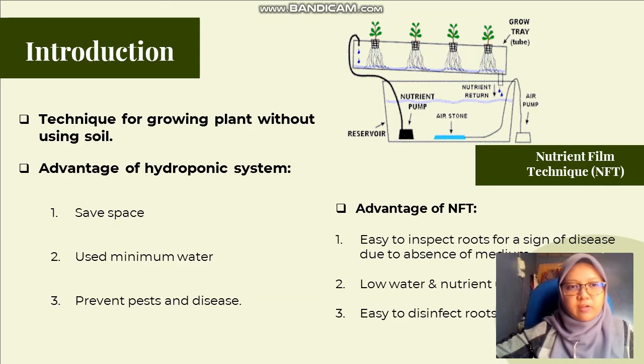Okay, first of all, what is a hydroponic system? A hydroponic system is one technique for growing plants without using soil. Hydroponics requires less space than plants grown in soil, depending on the system. When hydroponics is combined with vertical farming techniques, it can use up to 70% less space than typical farming techniques.